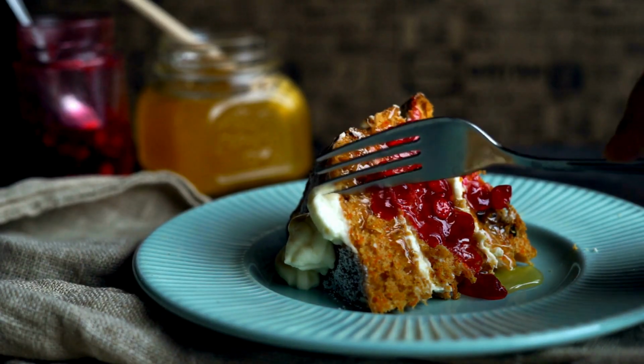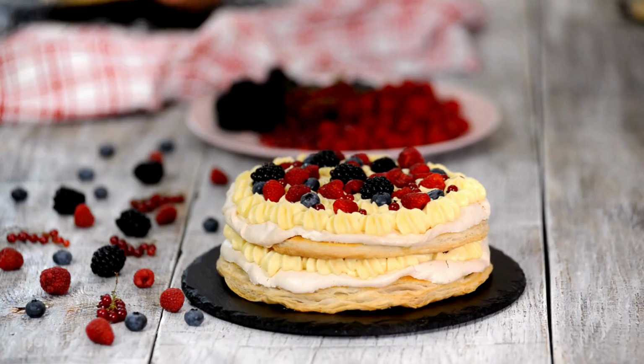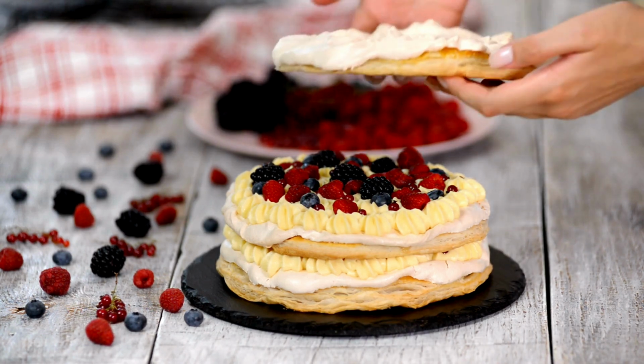Today we are about to embark on a flavor-packed journey into the wonderful world of carrot cake creations. Get ready for a treat that'll leave your taste buds tingling.